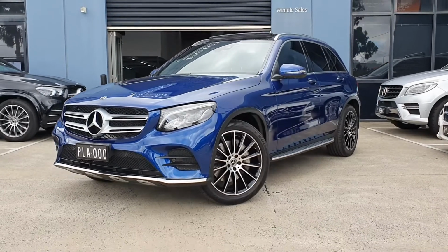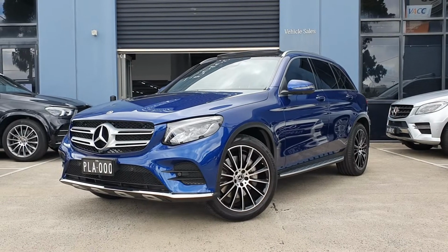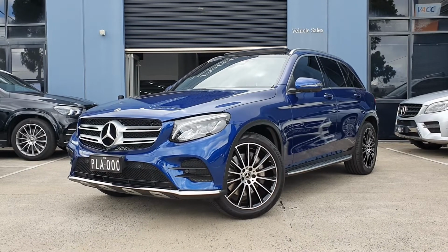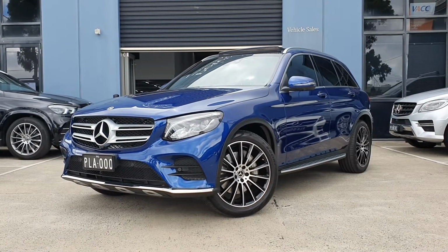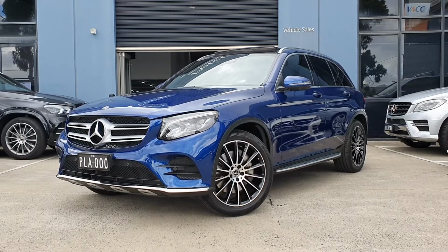So what is the Urban Edition, you might ask? Well, it's got a bunch of very, very nice extras, such as the panoramic sunroof that I'll show you, Keyless Go Comfort Pack, heated electric memory front seats, and the metallic paintwork, as you can see, which is very unique. Not many of these Brilliant Blue GLCs available. It's one of the first ones we've seen, and we think it really pops.